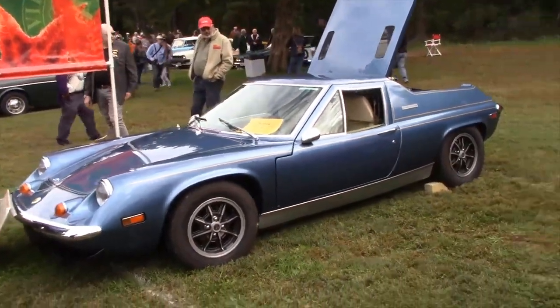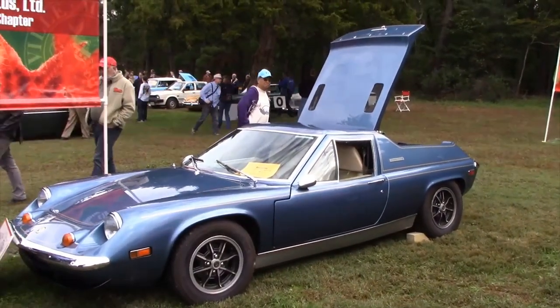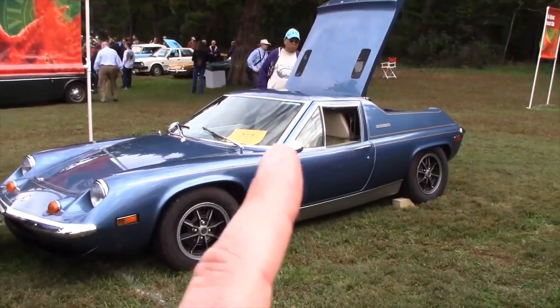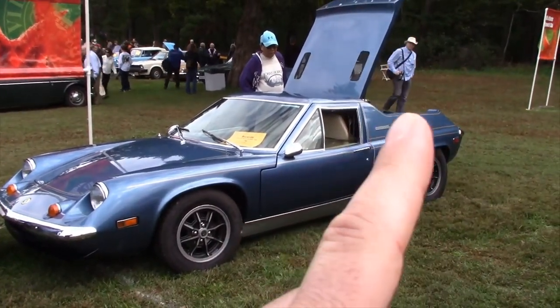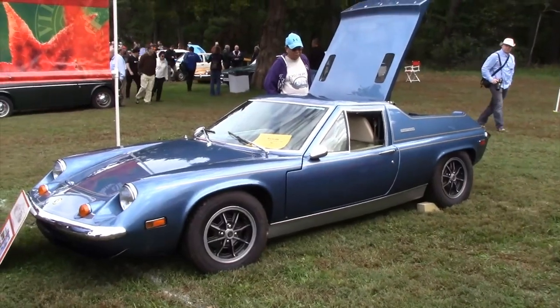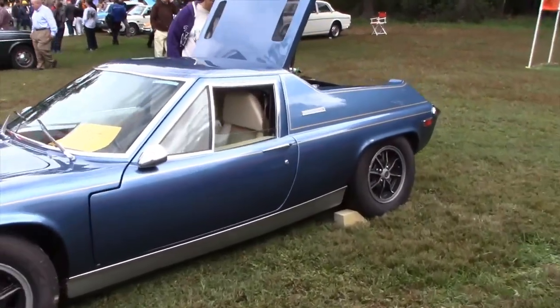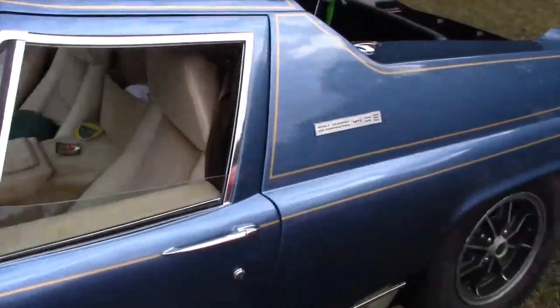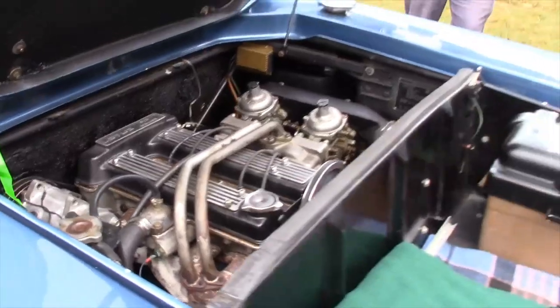There's a difference between mine and this one, the S2. The S1 had plexiglass windows. The S2 had roll down windows, but this part right here went straight back. They actually lowered this for better rear visibility. So I like the earlier cars better. Although this is awful pretty in blue and brown. And it does have the nicer twin cam engine right here.